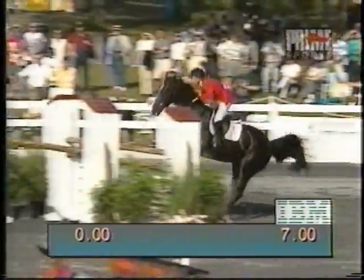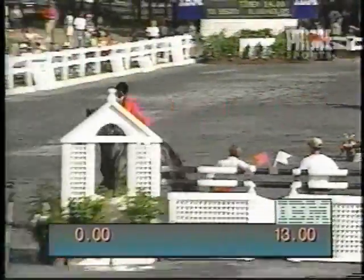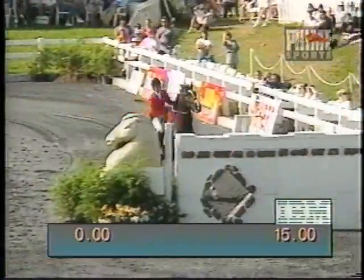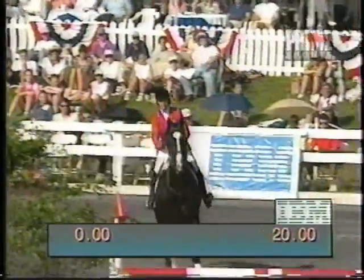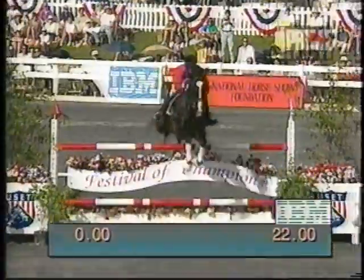But again, this combination could do it. Patti and Monty are very quick in the turns. This horse is so adjustable. Patti's going to make this same turn, already setting him up, asking him for the bend and the rollback. Can he do it? Come on, great placement. Yes. Very powerful horse. Come on, she's going to continue straight on towards the Festival of Champions vertical.